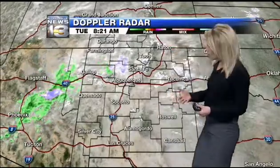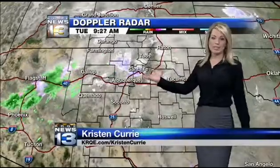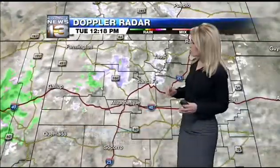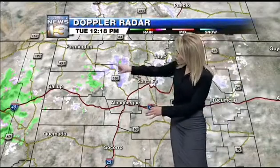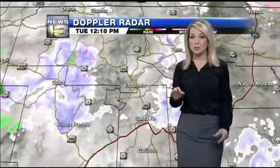Still tracking some more of that snow out across northern New Mexico. This is it looping over the past couple of hours. You can see it's not moving very fast, and it's all moving to the north and east. So we'll stop it, zoom it down, show you a couple trouble spots. A lot of this is cloud cover, but we're starting to see a little bit more up in the Jemez Mountains, Sangre de Cristo Mountains, also looking at some good snow. We'll zoom it down even further.